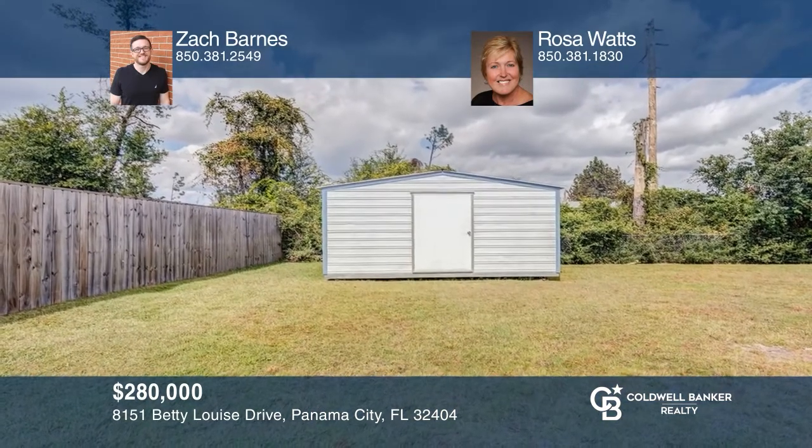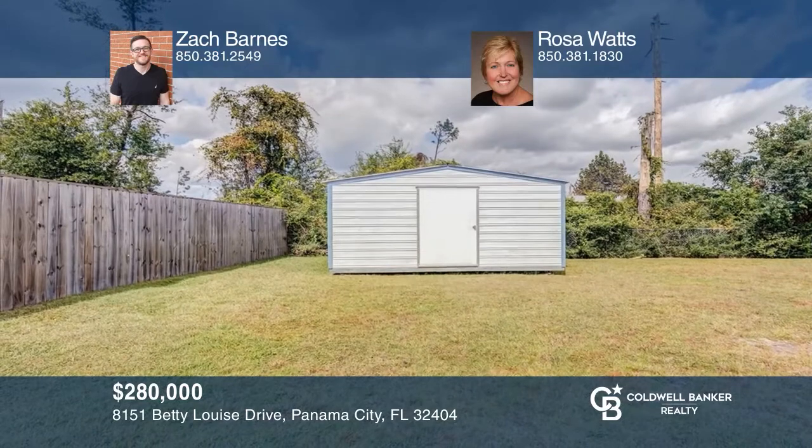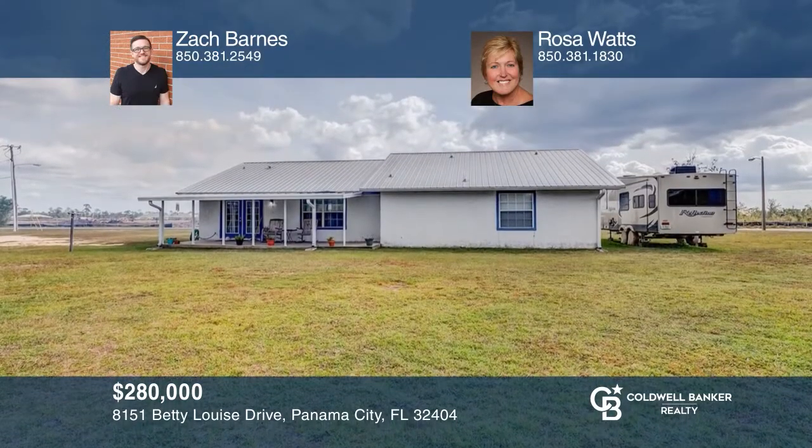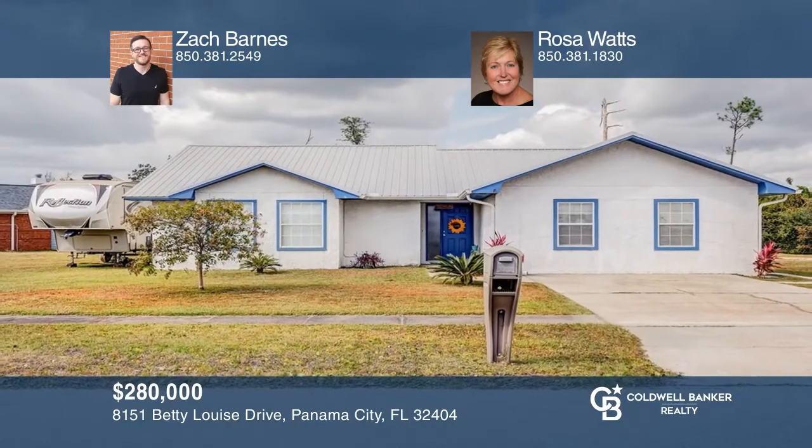This well-maintained home on a corner lot sits on over half an acre and is only 15 minutes away from Tyndall and 35 minutes from the beach. The metal roof was installed 8 years ago. This home has a nice open living area and heated and cooled garage with many possibilities. Enjoy your evenings on the back covered patio. Check it out today with Zach Barnes and Rosa Watts.